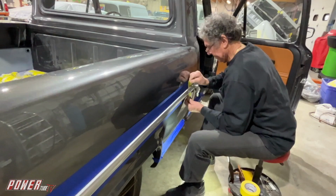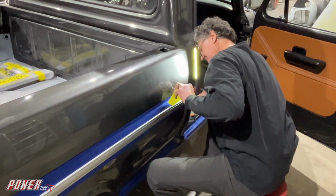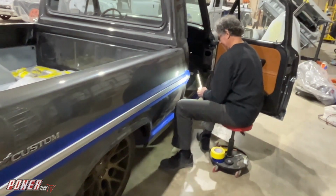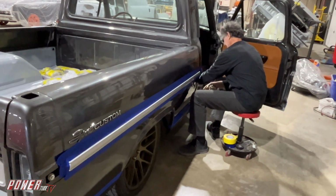And once that's done, we have to remove all the trim because we have new trim that's getting painted. And the key is to remove the trim that's on there without scratching the paint that's on there. So I'm gonna have Rich do that because he's really good at that.